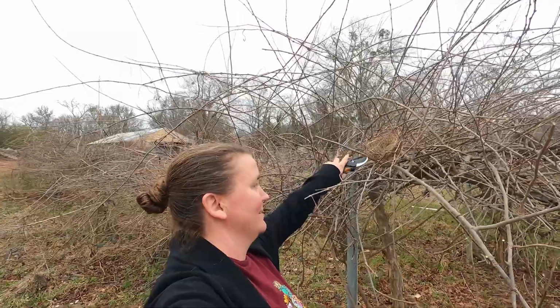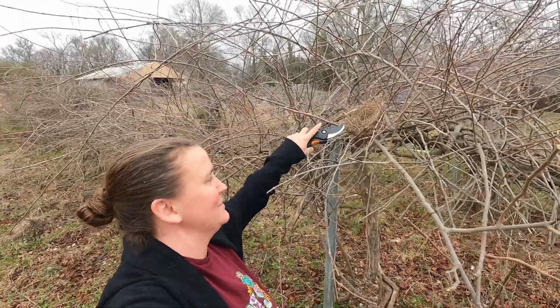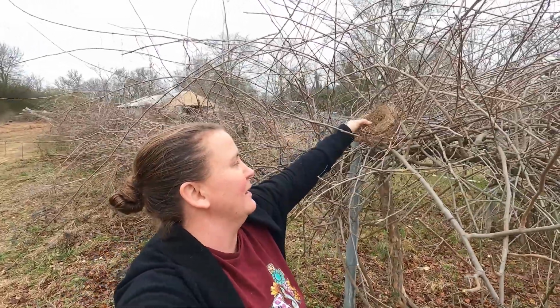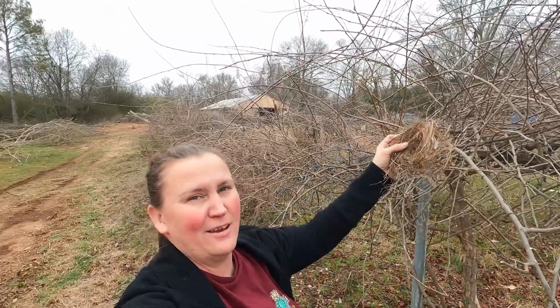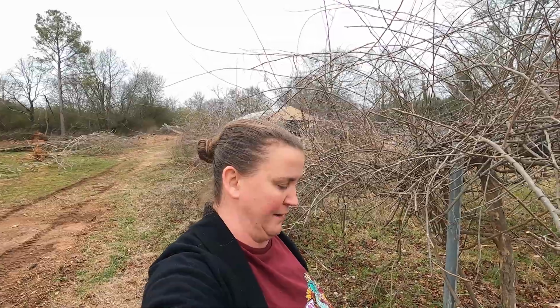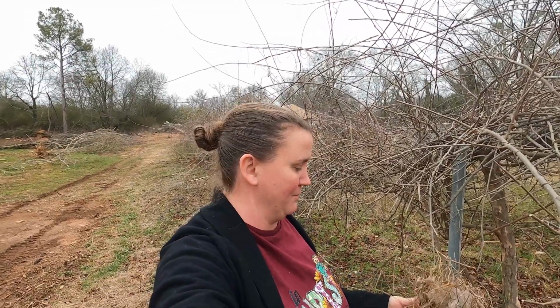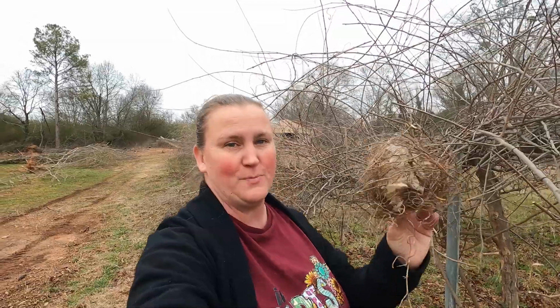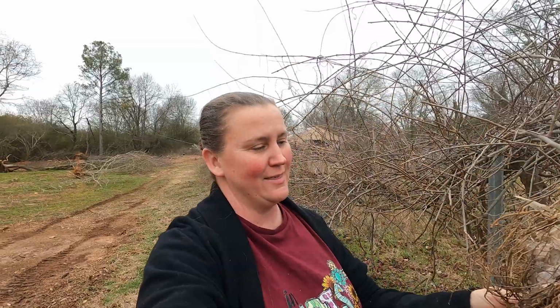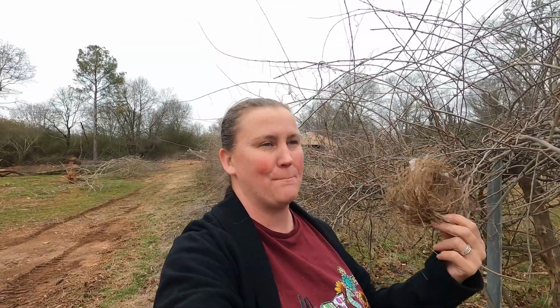So while I was pruning, I found this nest. How cool is that? And even more so, now there's nothing in it, so I'm gonna go ahead and get it out of here. But I started looking and I thought there was some kind of film or something in it. But upon further inspection, there's plastic in there. And I thought, well, how cool. Even our birds recycle, reuse, and repurpose.